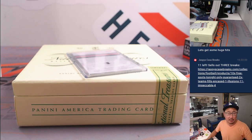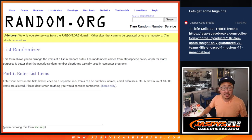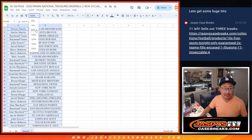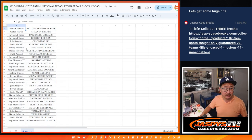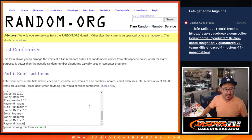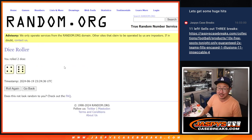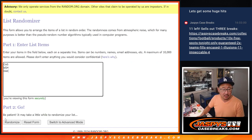All right, let's run some randomizers here. So new dice, new list. We'll do the triple first: White Sox, Nationals, and Oakland. And of course, everybody has a shot at the Chase the Mantle entry, Nelson down to Raymond and everyone in between. We'll use the same dice roll for both lists. And let's roll it, randomize it. 4 and a 6, 10 times for each list.